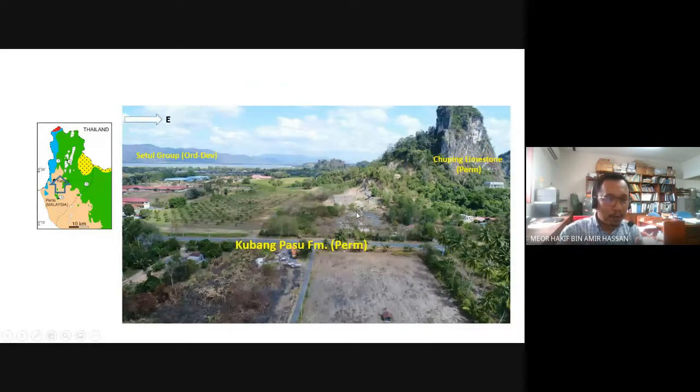So there's another photo in a different direction now. This is the view towards the north, towards Thailand here. And again, you can see the Setul group in the west here. And notice the body of water here. This is part of the Timah Tasoh Dam. We have a water reservoir there. And all this is Kubang Pasu Formation, which is in conformable contact with the Permian Chuping Limestone on this side. All right. So a relatively continuous sedimentary succession we get in Perlis.